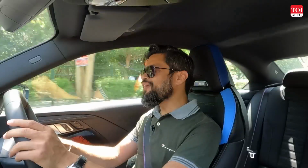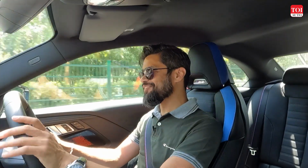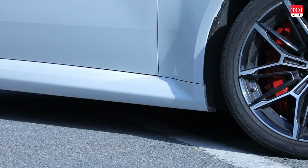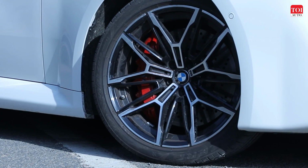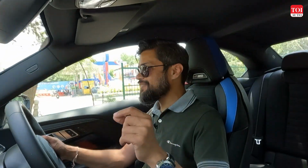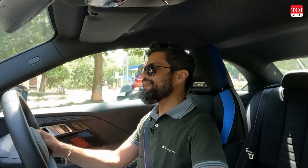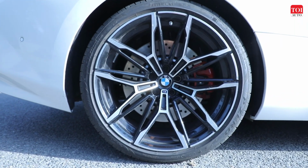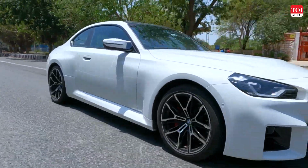Now, when you're going so fast, of course, you need brakes that can bring the car to a quick stop. And this has got some phenomenally good brakes. They do a really good job of bringing the car to a quick halt. But what I must mention is the sharp initial bite of the brakes. And well, on a standard car, this might be too much. But in an M2, this is exactly the kind of brakes you need.